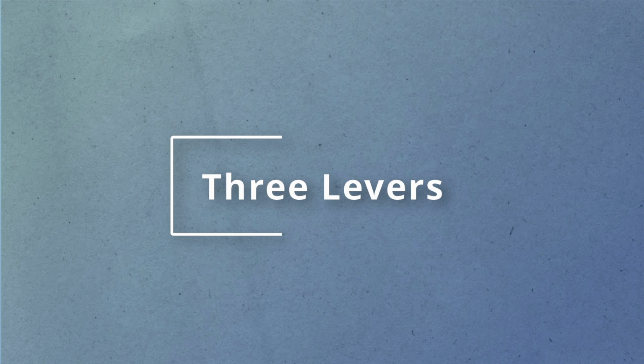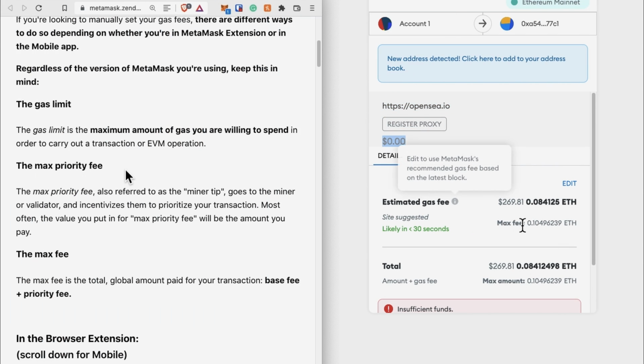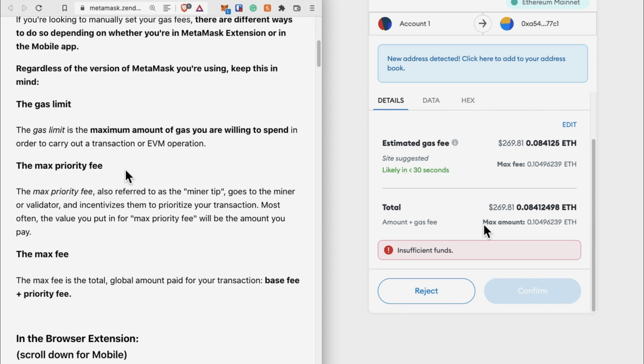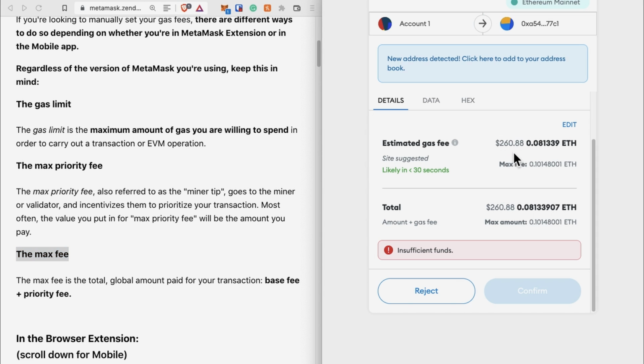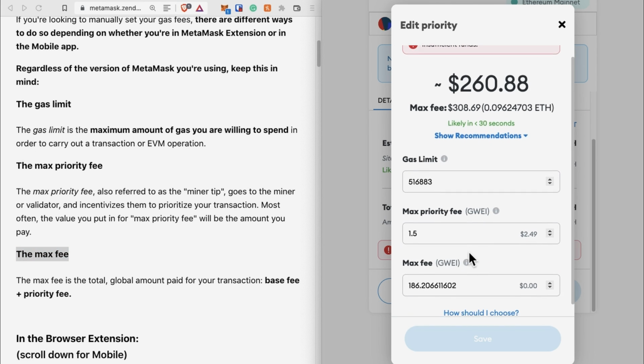Okay, we're back here with that MetaMask transaction that is a completely free thing to do, but the gas is going to be $260. What can I do about this? Over here, I have 3 levers that I can pull on. There's gas limit, max priority fee, and max fee. Let's go over here and edit. Gas limit, priority fee, and max fee.